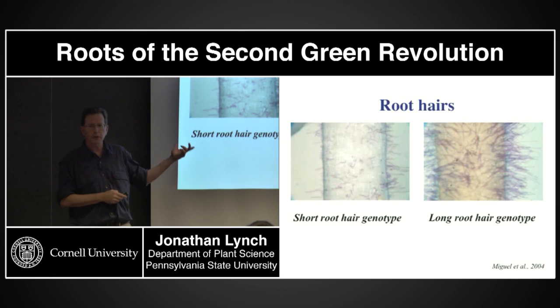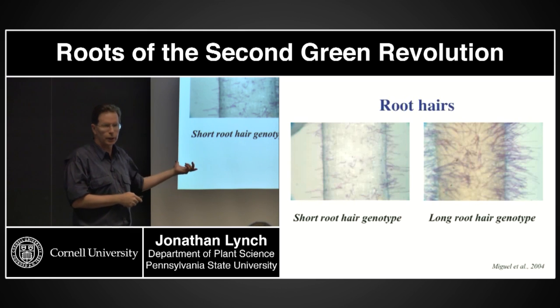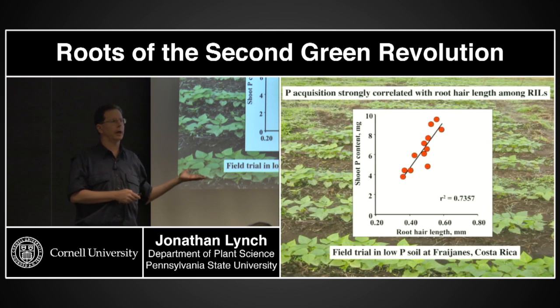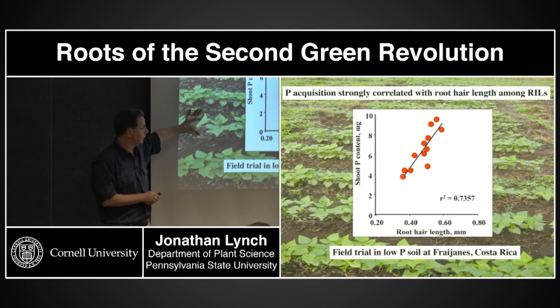So once again, crossing these, getting recombinant inbred lines, we can look at the importance of this phenotype for performance in the field. Here's the field environment in the background in Costa Rica. It's a farmer's field that has weeds and nematodes and other things. And yet we have a very good correlation between root hair length and phosphorus uptake, about a 250% variation. Pretty nice relationship for field work, okay?